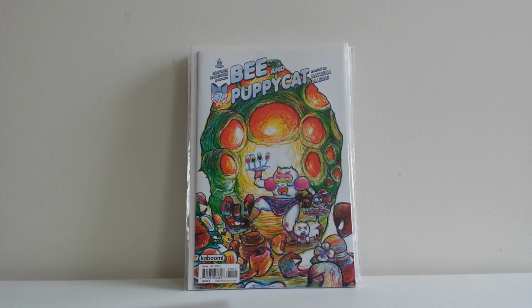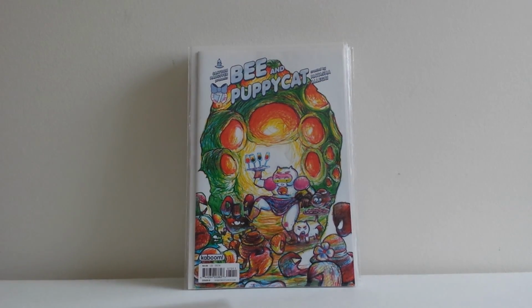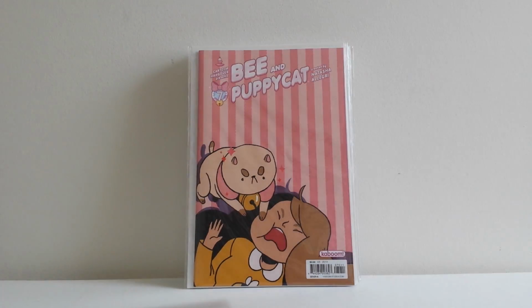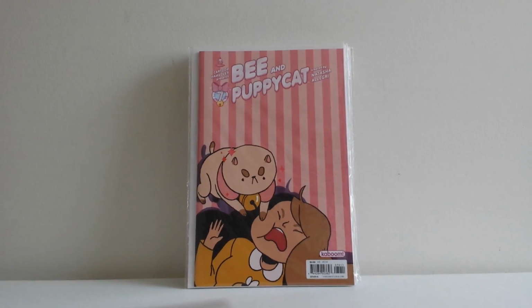Also grabbed these for cover. Don't know much about this book. This is Kaboom's Bee and Puppy Cat #7. And I forget why, I'll have to look it up, but this book was recalled, and this is the recalled version. Got both versions of it for cover price.